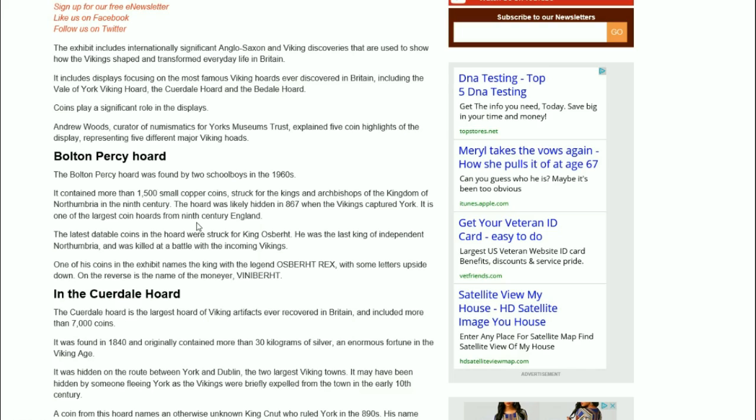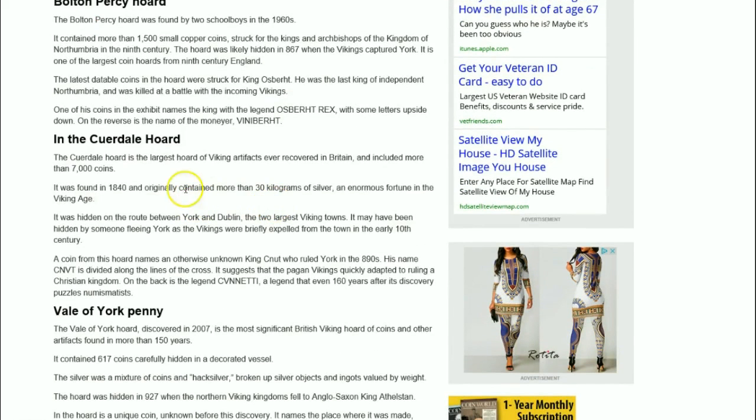And the Cuerdale Hoard. The Cuerdale Hoard is the largest hoard of Viking artifacts ever recovered in Britain, and includes more than 7,000 coins. It was found in 1840 and originally contained more than 30 kilos of silver, an enormous fortune in the Viking Age. Wow. And even in that series, The Vikings, they did talk about making payments in silver. So it just goes to show you how long silver has been used as money back in the late 800s.